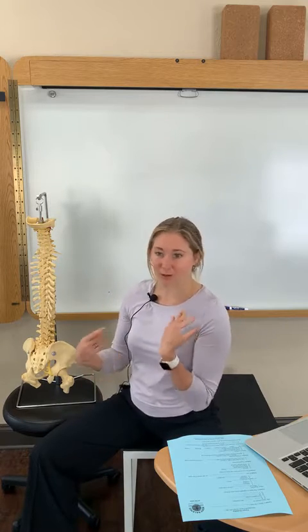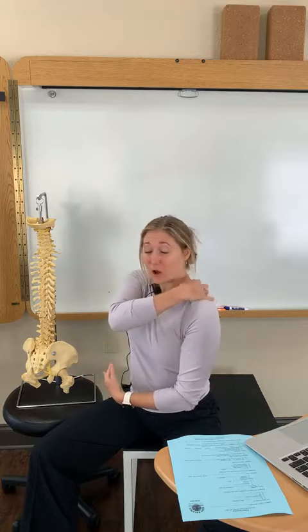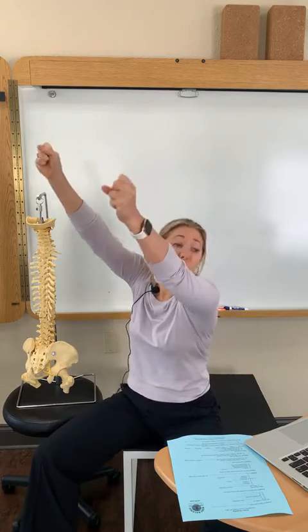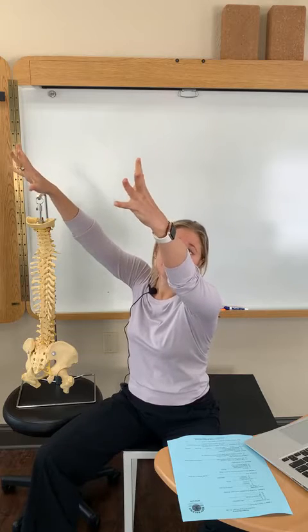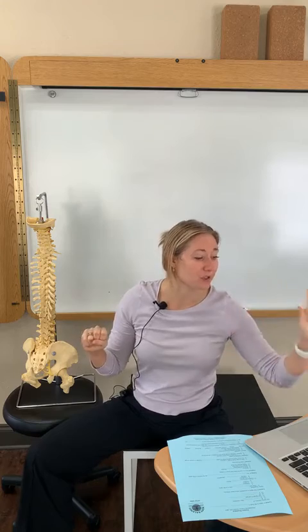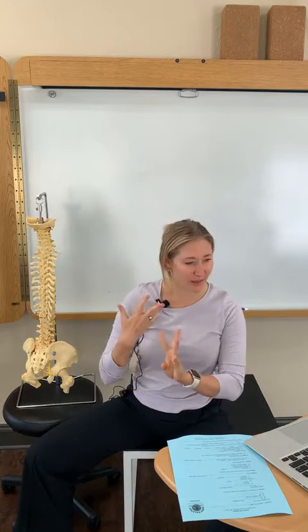And then that's where you start to get a lot of tension in through these muscles along the back of your neck, because they're trying to hold up a head that they're not meant to hold 40 pounds. So I'll give a stretch towards the end to kind of help reposition that.